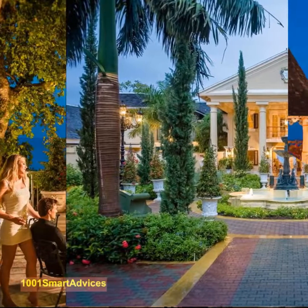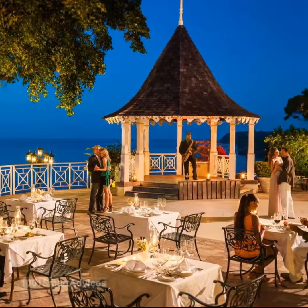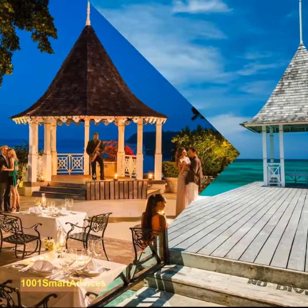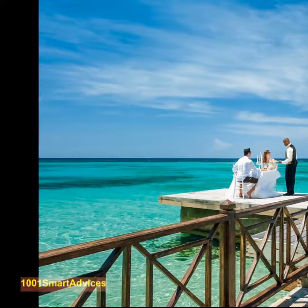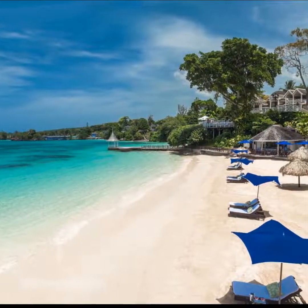Air conditioning, a seating area, a flat-screen TV with satellite channels, a safety deposit box, and a private bathroom with a shower, bathrobes, and slippers are all amenities included in the resort's rooms. Every room comes with an electric teapot, and some additionally have balconies or have views of the ocean.